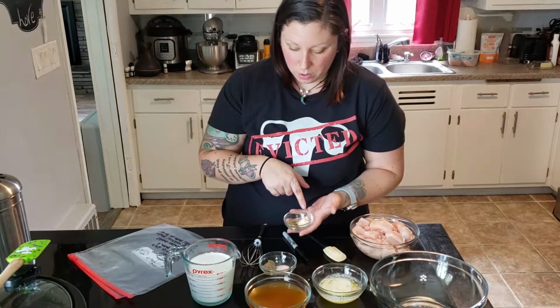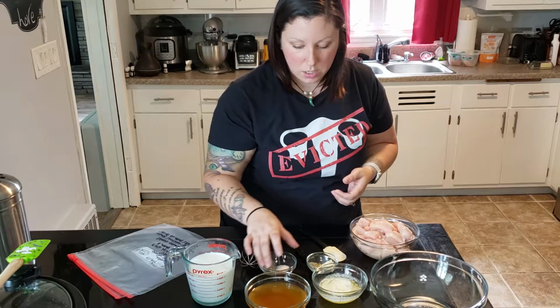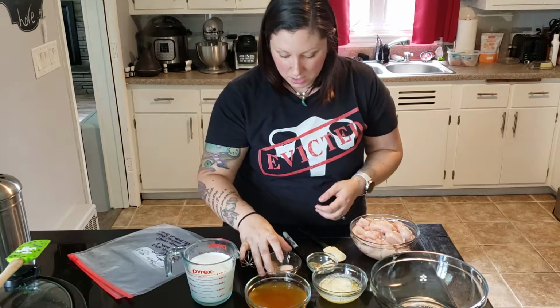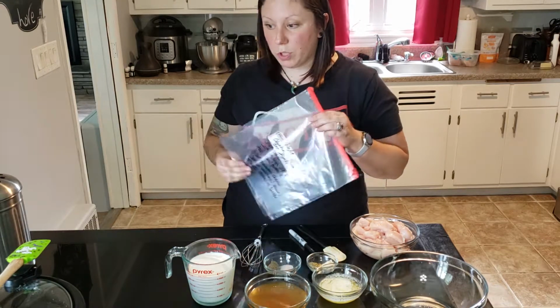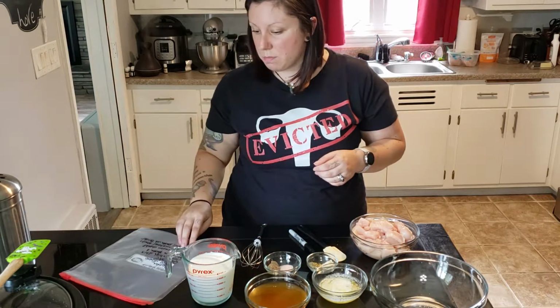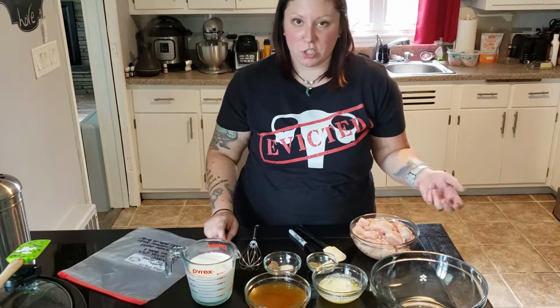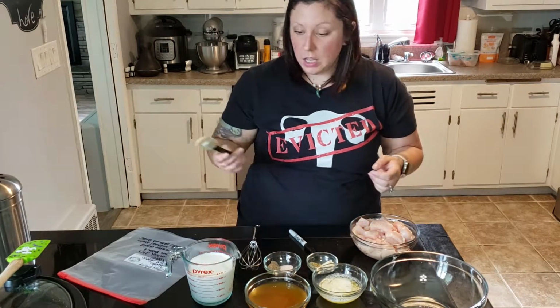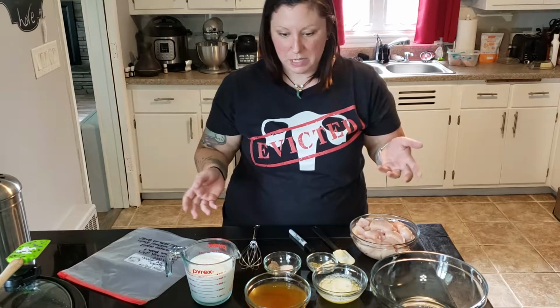1 teaspoon of garlic powder, 1 teaspoon of Italian seasoning, salt and pepper to taste, permanent marker to actually label your bags so you know what's in them, because I oftentimes don't, and then I'm like, I don't know what it is, we're just gonna eat it. And a spatula just to get everything going and in.